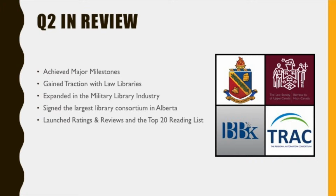We have reached some major milestones here. In Q2, our library apps have reached over 3 million mobile app downloads, and there are about 400,000 unique app users per month. We also launched into law libraries, including the addition of the Law Society of Upper Canada and Bennett Jones, which is a law firm.